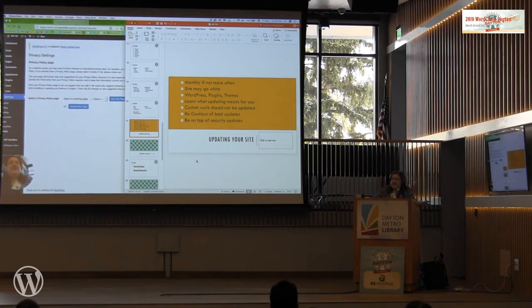Okay, and then be on top of the security updates. When you're in these forums as well, you're going to see somebody say, there was a big security hole, we're going to get a new patch coming out today. If you're using X plugin, please delete it now. You can go in, fix your site, and you're covered. Or you can go in, update the patch, you're covered. But you'll need to know about those things right away, and that's why I like Facebook, because you see it on your feed and you get notifications about it.